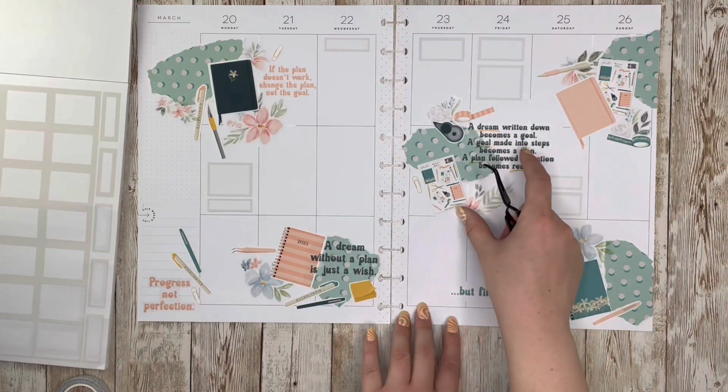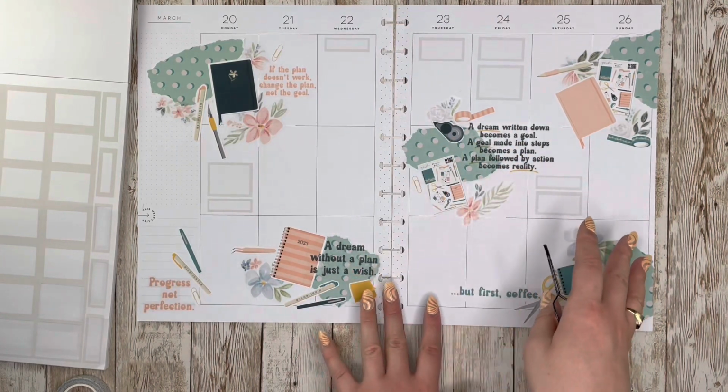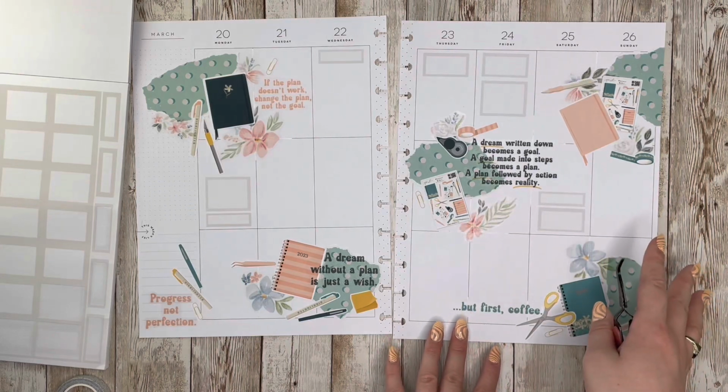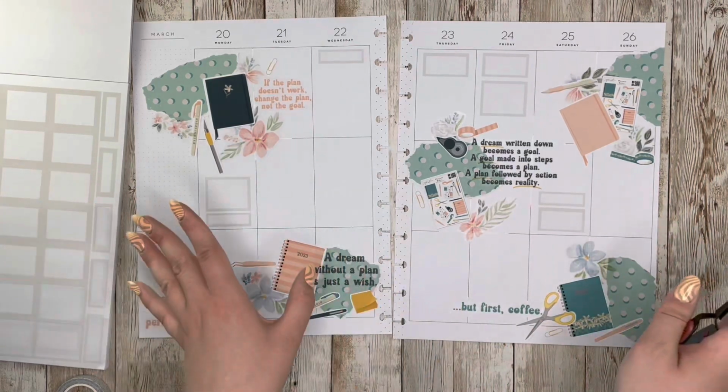In an ideal world, I would have shifted this cluster so it was split between the 2 pages because it feels a little heavier on this side than I want it to be, but there's no moving that, so it's just going to live like that.